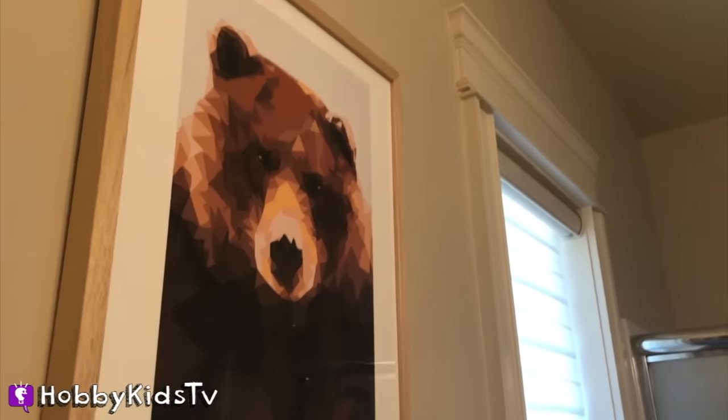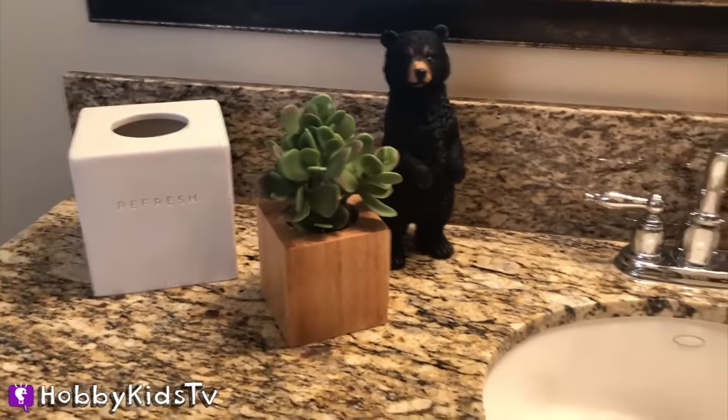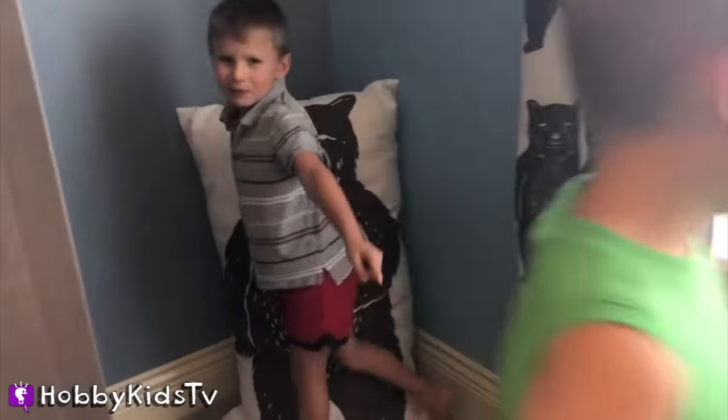Aww! Look at that! The bear! Nice carpet, blue towel. Pizza! Toothbrush! How cool is that? Oh look, behind you. Some towels. Yep, bear. Look at the little bear on the corner. Well, it's a big bear. Look, you can go give him a hug. He's gonna be my punching bag. Hey, you don't punch my bears.